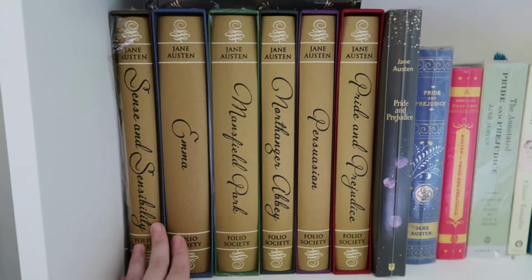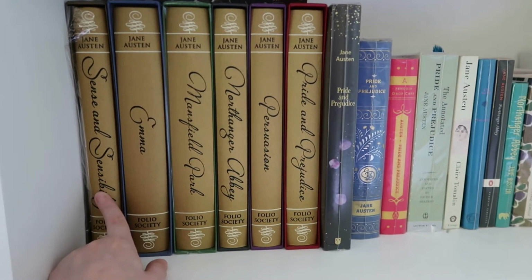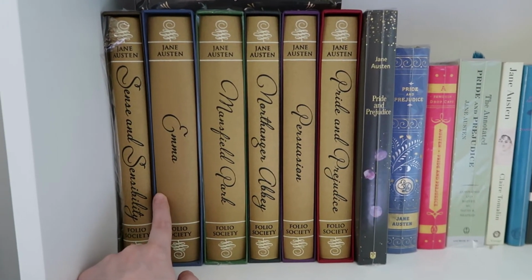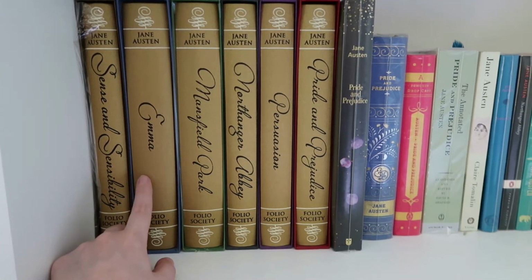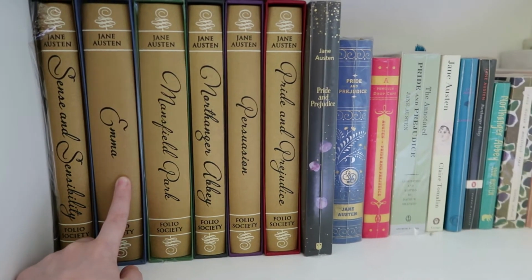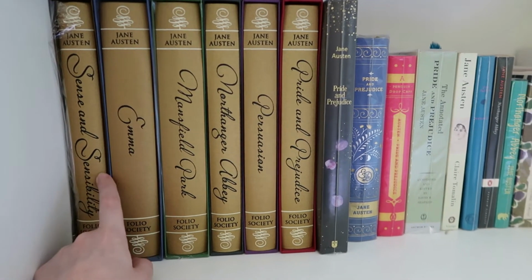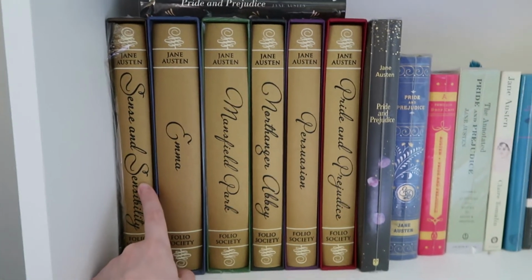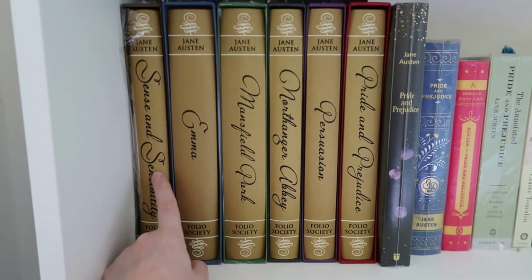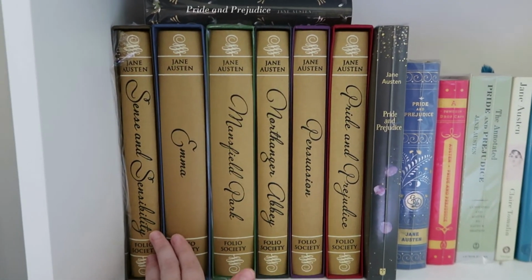So beautiful. And Sense and Sensibility was given to me by my cousin, because I don't know if you know the story, but Folio Society stopped sending books to Brazil and I kind of died of sadness. So I only had these five and I was like, I'll never complete my collection, now I'm doomed. So my cousin heard about it and he lives in Germany, so he ordered Sense and Sensibility and sent it to me. It was the kindest thing anyone has ever done for me, and I love it so much. Thank you so much.